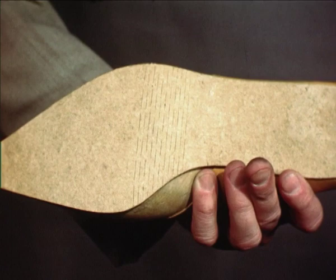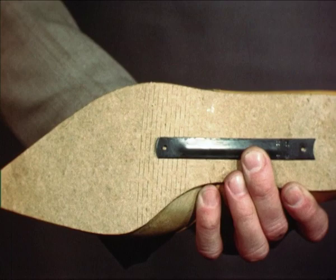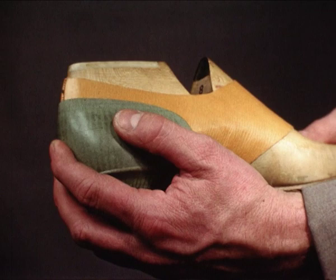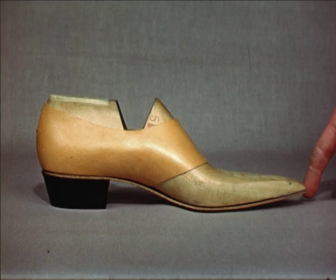The shank, on which the rigidity of the shoe depends, must be an exact fit. Also, the stiffener, which supports the back of the shoe. The heel must stand square and give the correct toe spring. All these are based on the last.